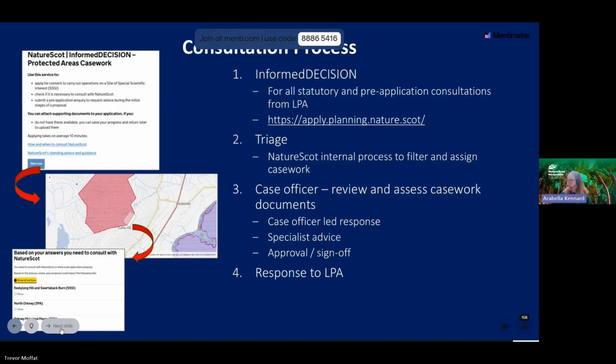I've added a link there on the screen, but I'm sure this is something you may be familiar with already. Once you go onto the web platform, you'll go through a series of initial questions, and depending on the reason why you're consulting with us, the development type and the location of the proposal, you will either be filtered out and told you don't need to consult any further with NatureScot, or you'll be filtered into the system.